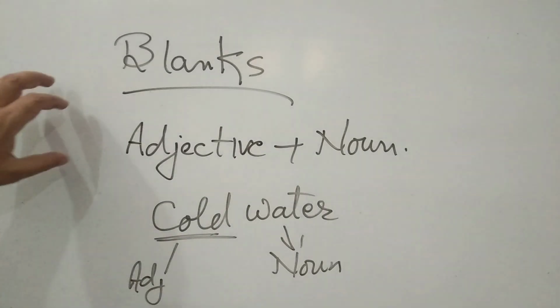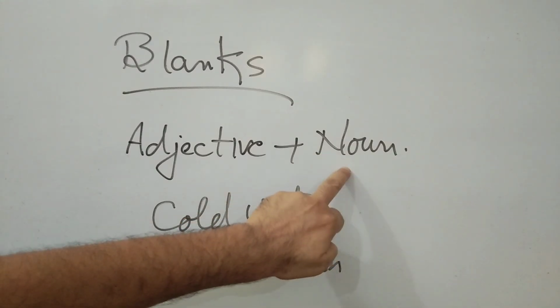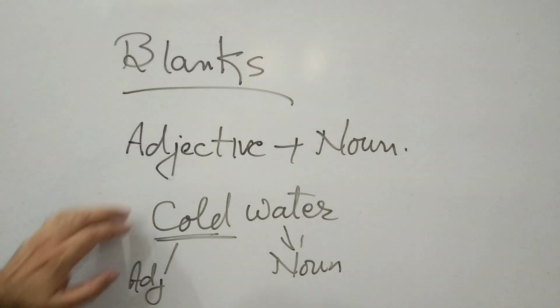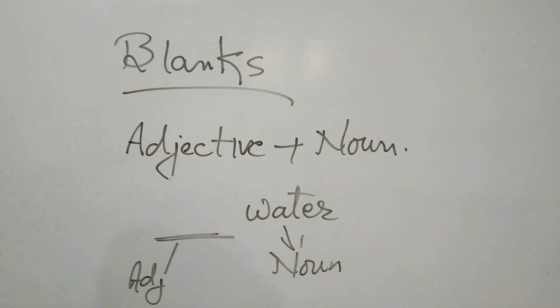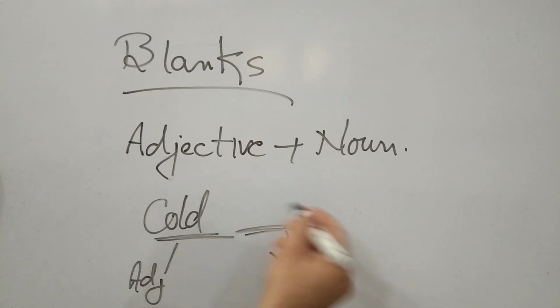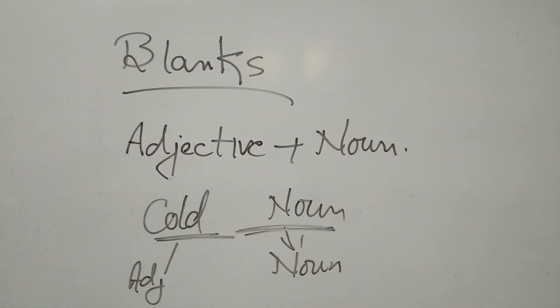Sometimes the blank words can be an adjective or a noun. If an adjective is already there before the blank, the next word would be a noun. Or if a noun is given after the blank, then the word before that noun would be an adjective. For example, cold water. The water is already mentioned and there is a blank for the adjective, which can be hot or cold. It helps you shortlist the words that can come here. Similarly, if cold is there, then the word in the blank can be a noun like cold weather, cold water. So if the adjective is given, you search for the noun, and if the noun is given, you search for the adjective from the list of words.